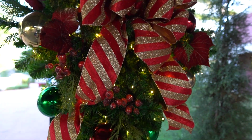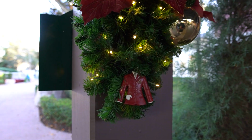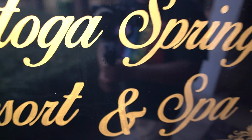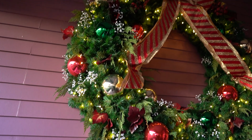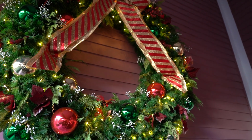Saratoga Springs. Some very classy trees. It's actually our last tree. I love the little jacket. All these are equestrian themed. Yes. Well, that's an equestrian hotel, sort of. Saratoga, New York themed, so.